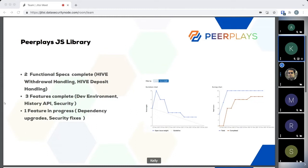Now the Peerplays JS library. As we all know, we have been trying to upgrade and fix various issues around this library. This is going really well, and it looks like most of the bugs are fixed now. Not exactly bugs, but the dependencies and vulnerabilities, those are fixed right now, and we're planning to first test those against the Dex UI's internal build. Once it is ready, along with the next Dex UI release, we'll have this upgraded Peerplays JS library pushed to the master branch of both the JS library as well as the Dex UIs.